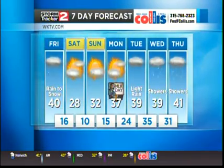Yes, definitely. Right now, ponding could be a problem, and then when it turns over to snow, it could just be a little bit slippery. It's not going to be like that flash freeze, though, that we saw.